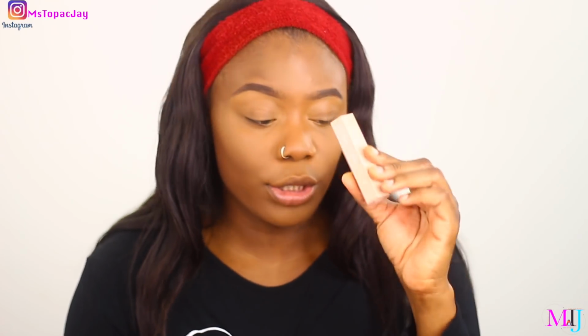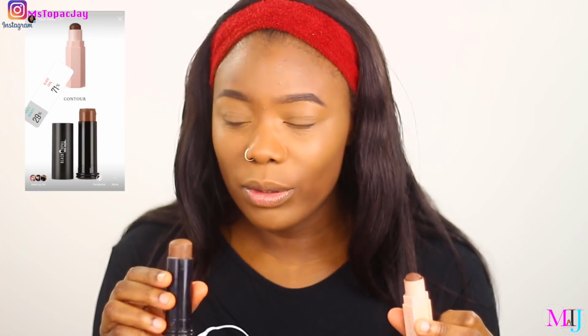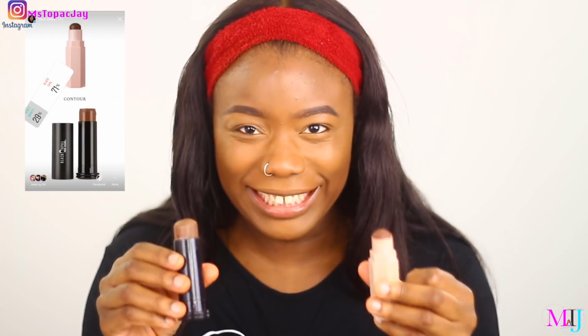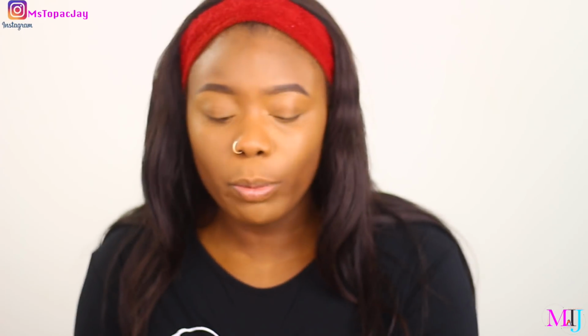For contour products, I also posted between the Fenty Beauty Match Stick contour in the shade Espresso, or the Black Opal foundation stick in the shade Black Walnut. And as I said, I also need to use these match stick trios. But y'all said Black Opal. This is when I actually wanted the Fenty, but that's okay. We're just gonna go ahead and use Black Opal because that's what y'all chose. So let's just contour with this.